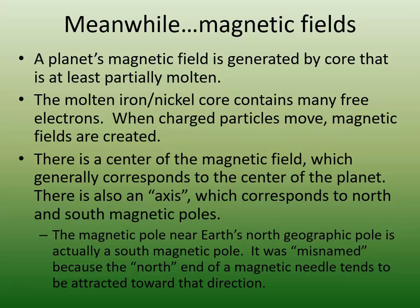In any case, though, due to this internal heating, you get this molten outer core. The inner core is solid. Try to think to yourself why the inner core is solid. The inner core is solid because of the pressure of the liquid outer core. So that does create pressure, and under increasing pressure, you get solidification.